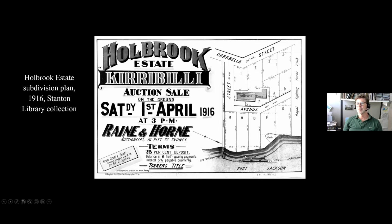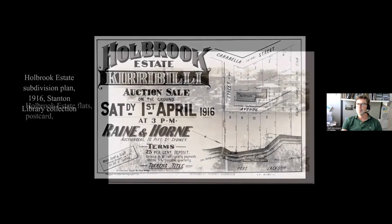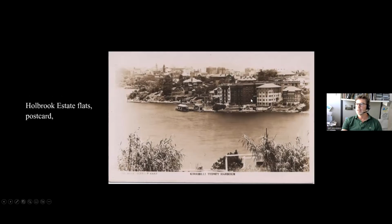There was an attempt to sell it as a property, but once it lost its foreshore, I guess people weren't interested. So all of these blocks, including lot 7 there, 1, 7, 8, 9, 10, and 11 at least, possibly 12, were turned into blocks of flats. And the Huntington was one of them. And there they are, occupying all that foreshore, which was once just a big garden for Holbrook House.